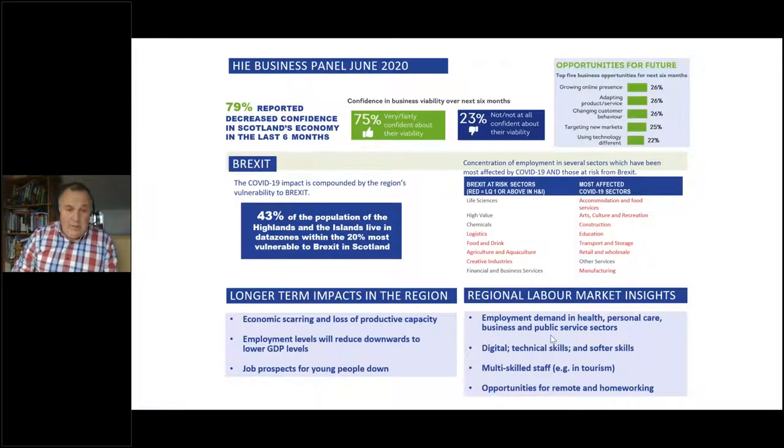So when we lose potentially some manufacturers, that may be them gone forever. We're certainly seeing it's impacting confidence to take forward some projects. Other projects are still happening, and prospects for young people are down. We are seeing demand for staff, unsurprisingly, in healthcare, personal care, the business service sector and the public sector. Increasing demand for digital skills, both technical and some of the softer skills, and multi-skilled staff in tourism.